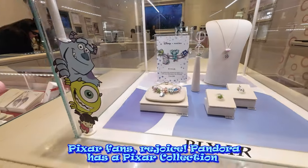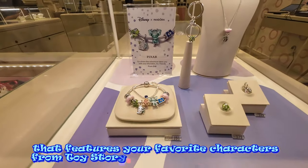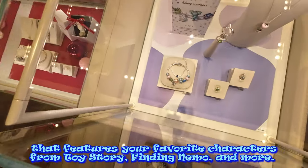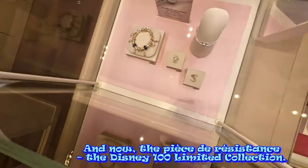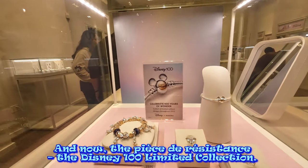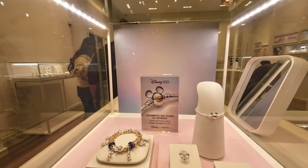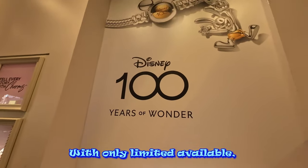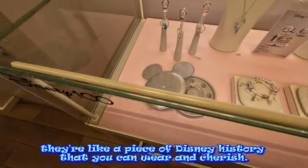Pixar fans, rejoice! Pandora has a Pixar collection that features your favorite characters from Toy Story, Finding Nemo, and more. And now, the Disney 100 Limited Collection. These are not just charms, they're treasures. With only limited available, they're like a piece of Disney history that you can wear and cherish.